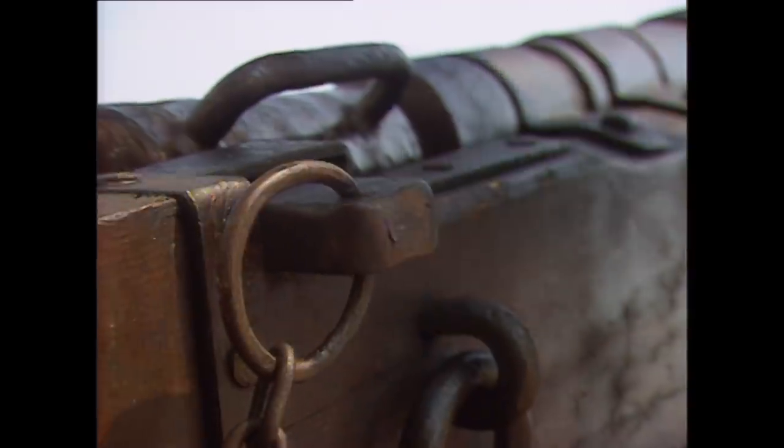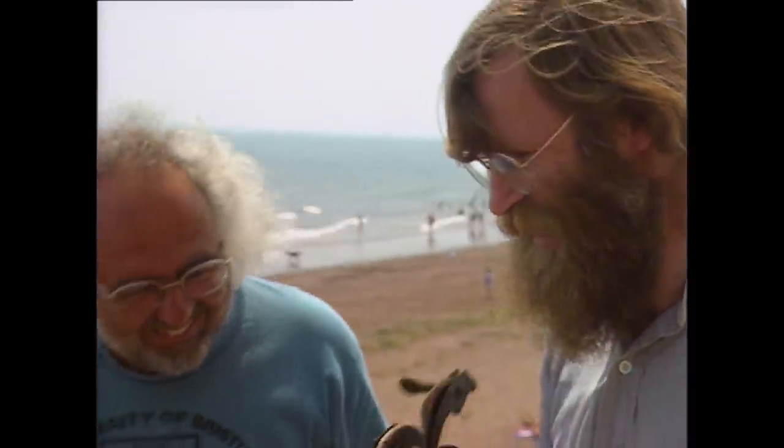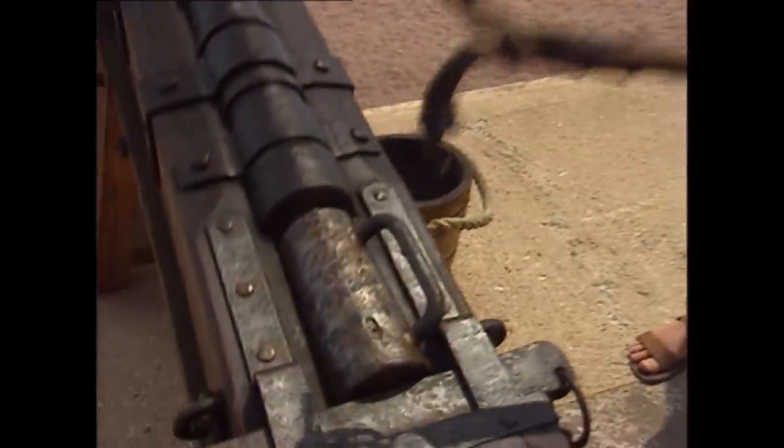Once the charge is firmly in place, all we need to send the ball on its way is a little more gunpowder and a 16th century match. On the order from the gun captain, this would be lit. You would touch it off. Bang, off it goes.